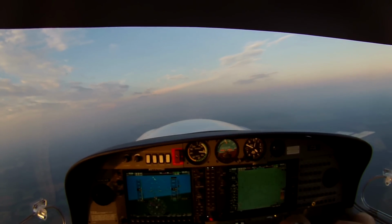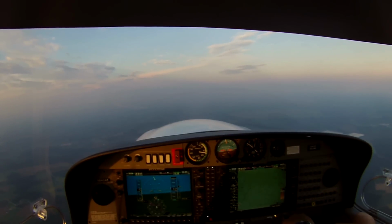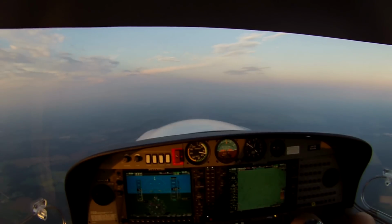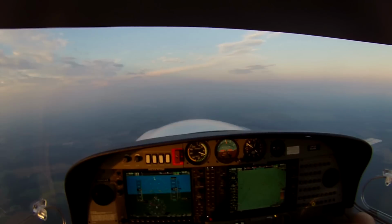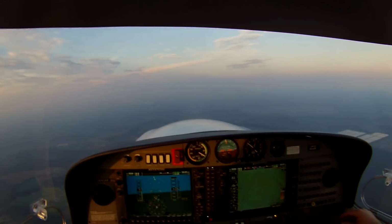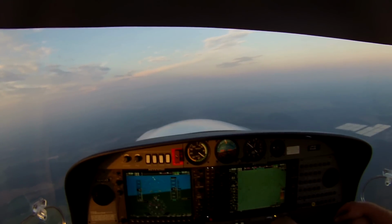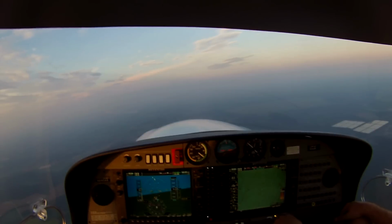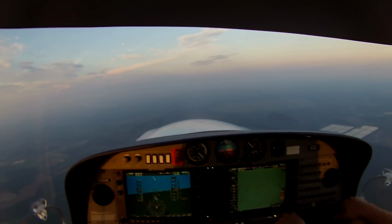Trying to hold that nose forward so you don't keep climbing there. It's forcing down automatically. I can feel it. Yeah, it wants to keep climbing. So you can just kind of push that forward a little bit. That'll help relieve some of that pressure. And then keep pulling that power back to about 20 here. Takes it quite a bit to start getting it together.